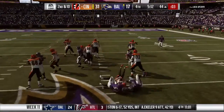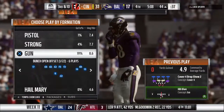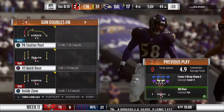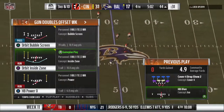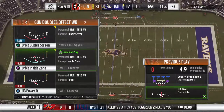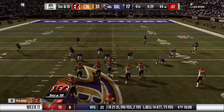Here's McCaffrey. And once again, not much running room, if any at all. The All-Pro Von Miller there on the tackle. As usual, the hallmark of a good run defense, linebackers making plays near the line of scrimmage. Absolutely nowhere to run there. 2 runs for a net gain of nothing. Now here's 3rd and 10.